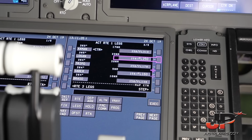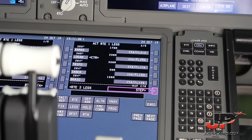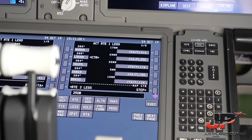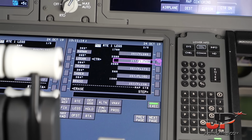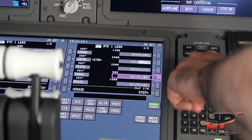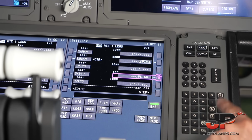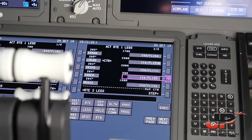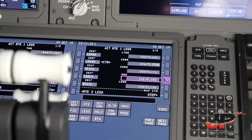Let's cross-check. Okay, and if you can set 250 or below, please. 250 set. Thank you. And Saber 160, leave it as 160 as it is. Verify, execute. Check. Okay, and position Saber at 160.